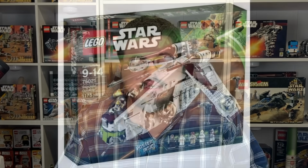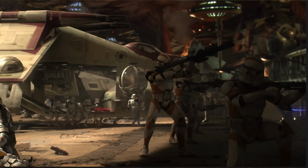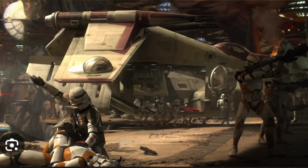But what I really think a lot of fans are missing out on, and especially the newer generation of people that started collecting in the past couple of years, is that plain white gunship. And 2025 is the 20th anniversary of Revenge of the Sith. Gunships aren't really too prominent in that movie, and really the only time we see them is with 212, which is already in the ATTE.